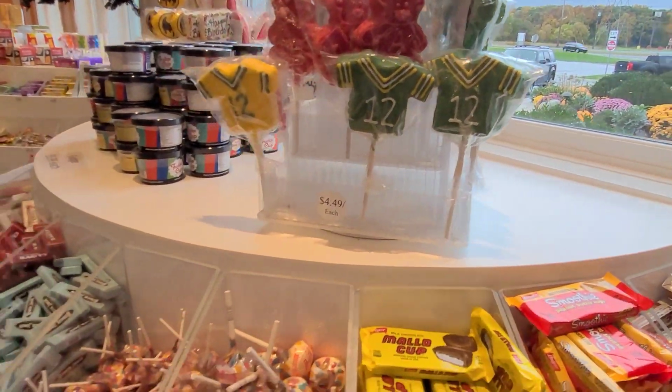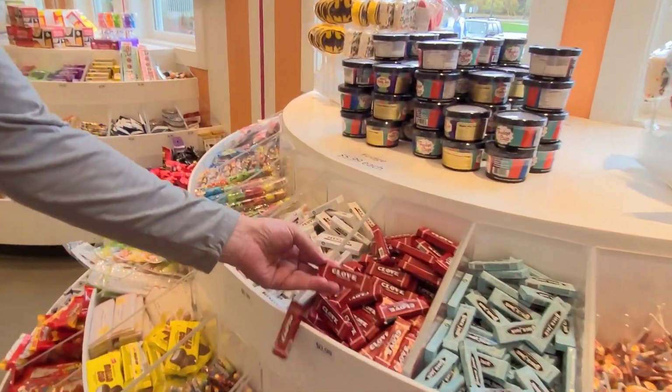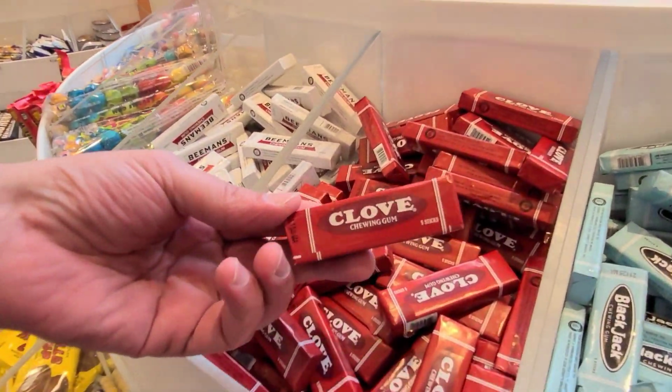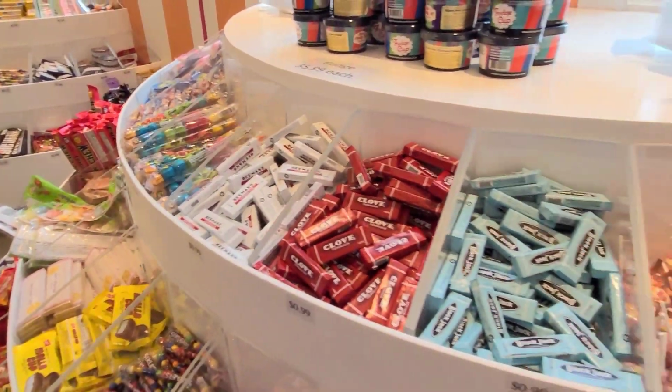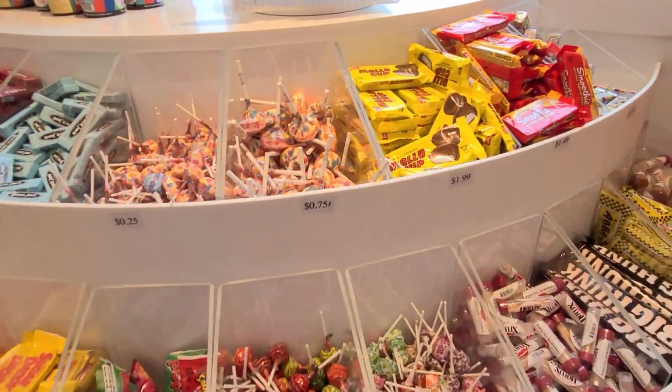Oh, look at this. I remember this as a kid. My dad would chew it, the pro bubblegum. They're only 99 cents. Yeah. Chewing gum. Look at all the candy. Oh my goodness.